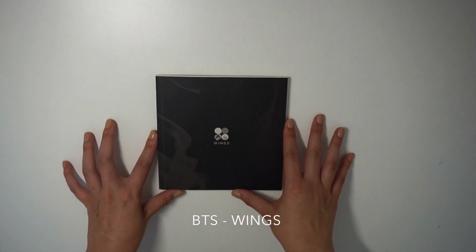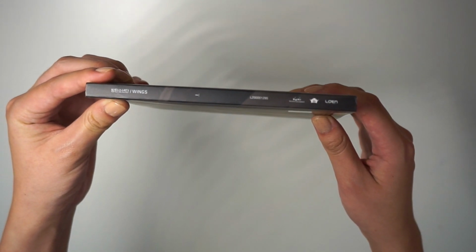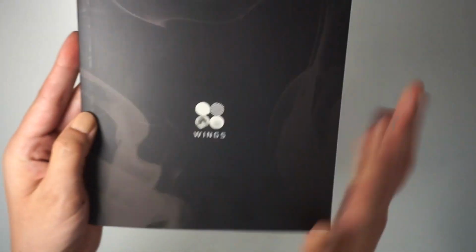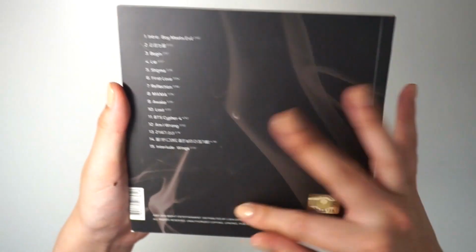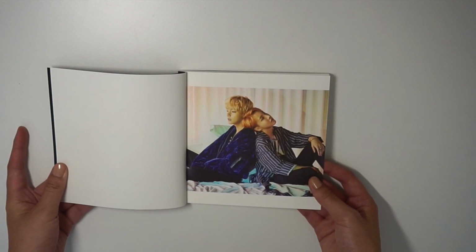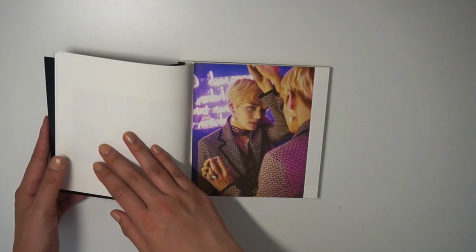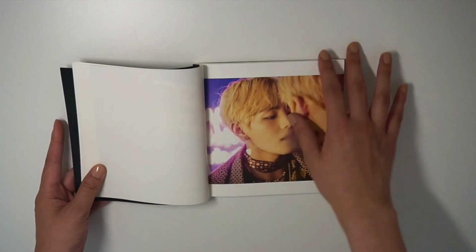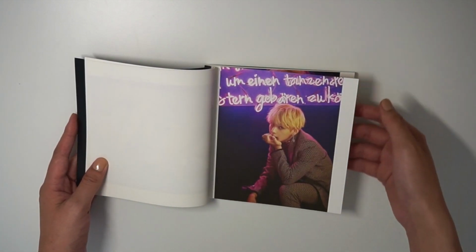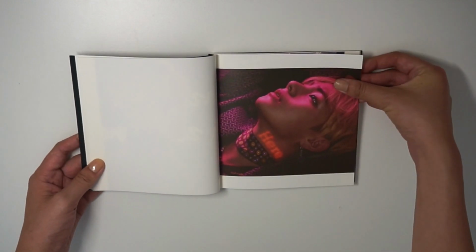So yeah. Alright, so this is the third BTS album that I have, which is the BTS Wings album, version I. And this was their second Korean studio album. It was released in 2016. And I know what you're thinking. Why did you just say that you don't like buying multiple albums from the same group? Well, this was a gift. It came out in 2016, but I got it a year later in 2017, actually after I got the repackaged version of the album. My friend got this for me because Taehyun is my favorite member.